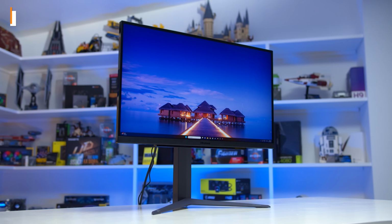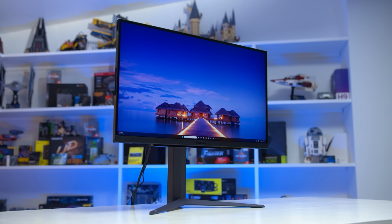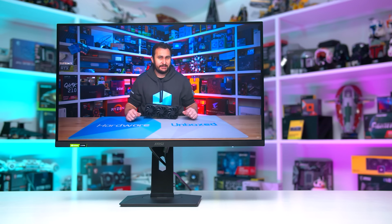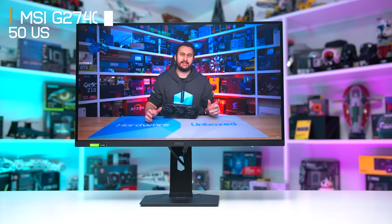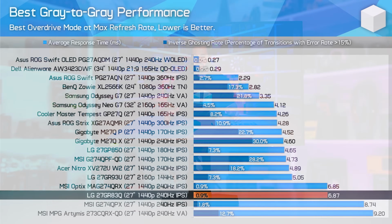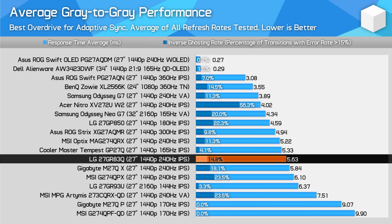Of the two models I mentioned, the LG 27GR83Q is the superior choice, so if you see both at the same price, the LG model is the way to go. Like the MSI variant, it's a 27-inch 1440p 240Hz IPS LCD, but LG are offering somewhat better performance and a richer feature set. Motion performance is better tuned on the 27GR83Q, so while both deliver decent speed and a low latency 240Hz experience, the LG model is slightly better in that department.